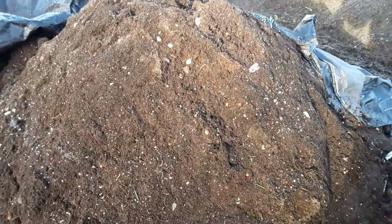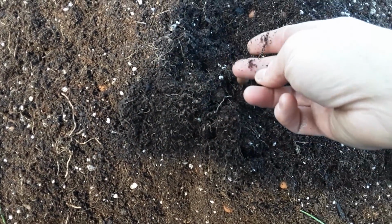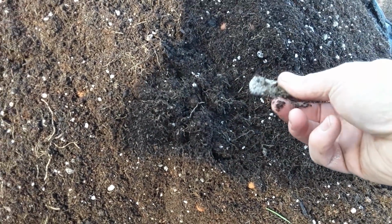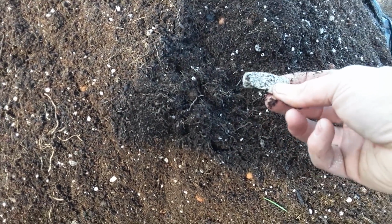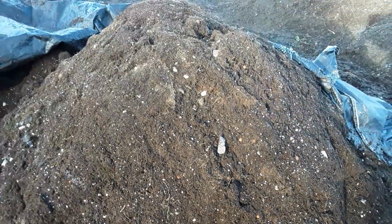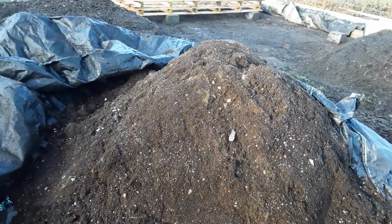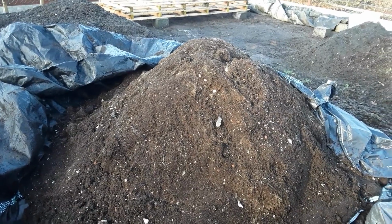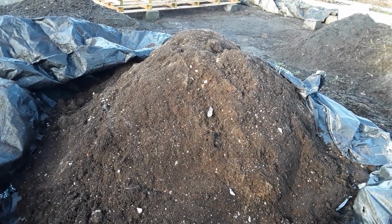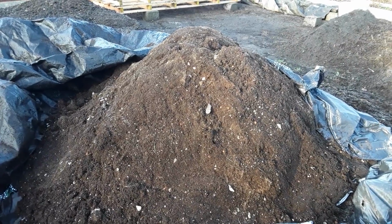Unfortunately, there's a few of the clay balls in there, but because it'll go in the bottom of the beds, I'm not too fussed. A bit of drainage, and for some reason they must have put these ornamental bits of stone in as well for drainage. But I'm thinking there's nearly 1,000 litres there, so that takes me up to 16,000 litres over the last 5 years.